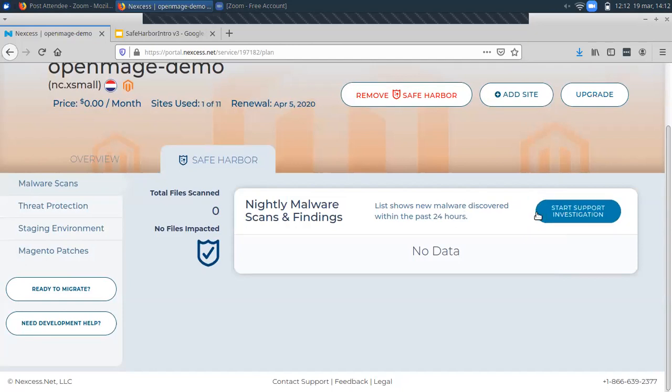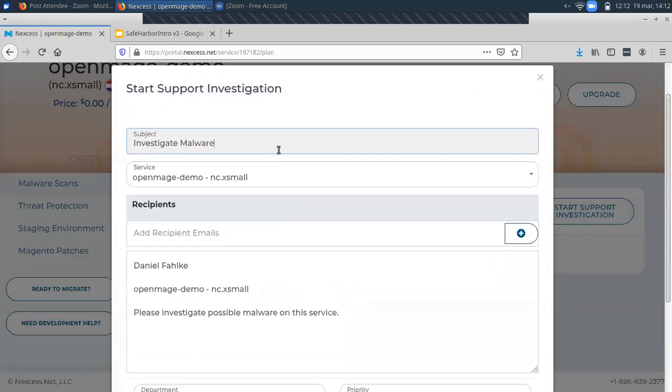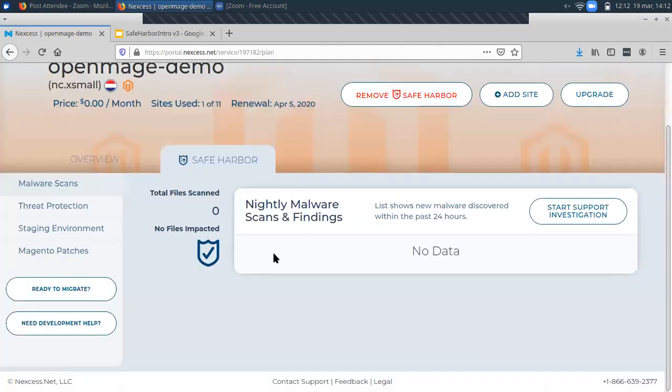We don't have any malware here, but if you start an investigation, you'll be starting a support investigation where we are gonna be noting the service, the subject, and who's behind this site. So basically, please investigate possible malware on this service. It's an empty message, but what we are trying to do when we find something is for you to be able to select that file here and send it our way, so we can understand the context and see what's going on with your site.